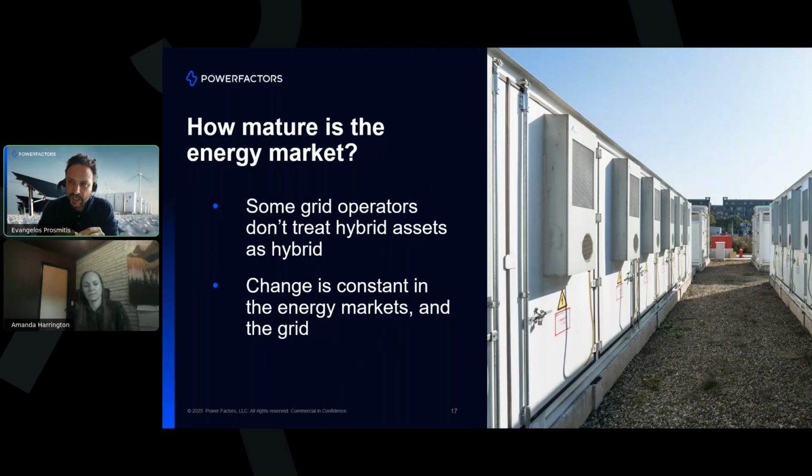There are two aspects. One is the energy market itself, and which are the revenue streams that the owner can have with a BESS asset or a renewable plus BESS asset, a co-located project.